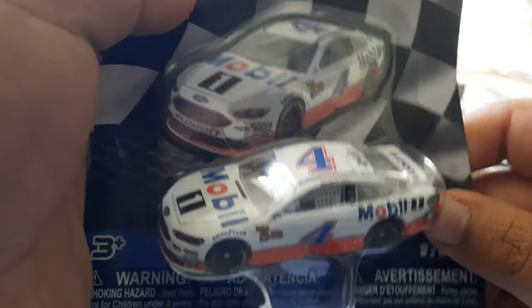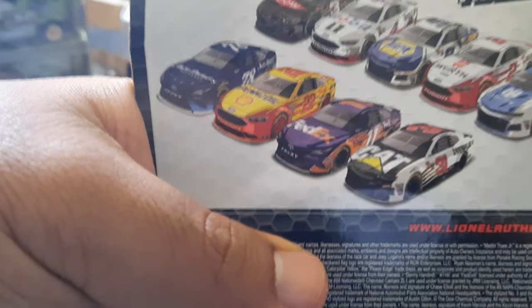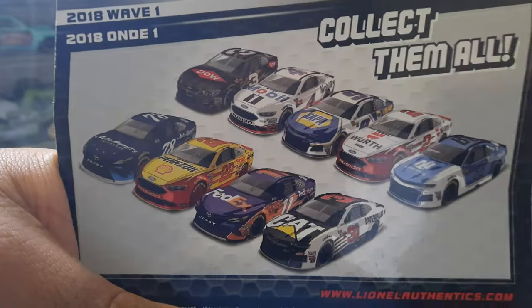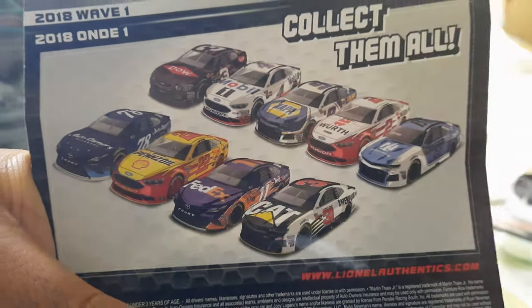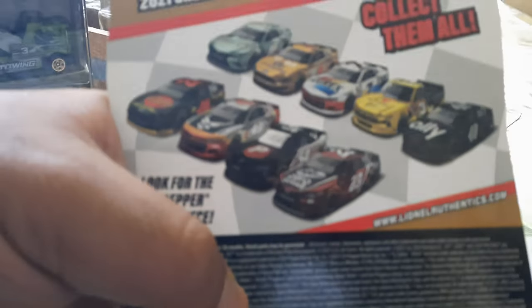I also got his non-Busch Beer Ford Fusion from the 2018 NASCAR Authentics line, Wave One. Collect them all, unless you saved up a lot of money. I mean, they're pretty pricey, man. I guess they're not as cheap as they used to be.